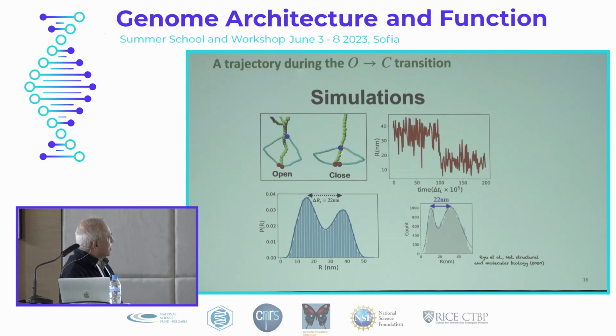And then you can calculate for multiple realizations, not just one value of this distance, but the distribution. And this is the distribution that we calculated, and this is what's reported in this particular paper in Nature Structural Biology, and that's from Case Decker's group as well. And the peak distance is about 22 nanometers. That it coincides with this.